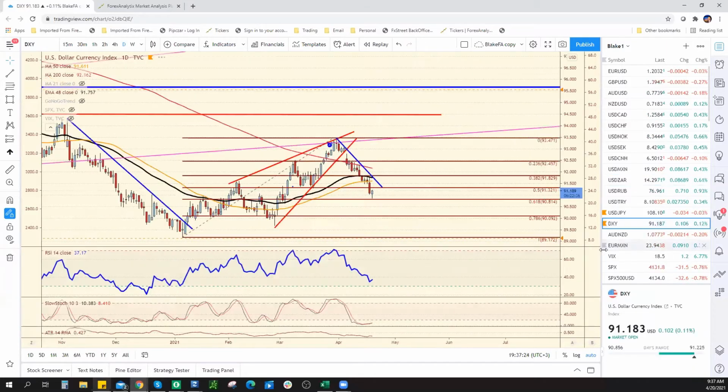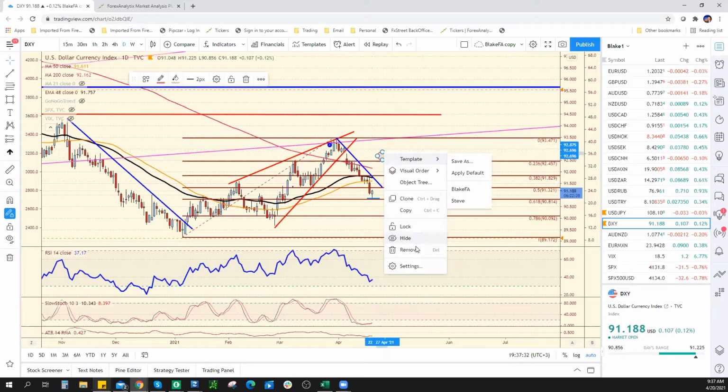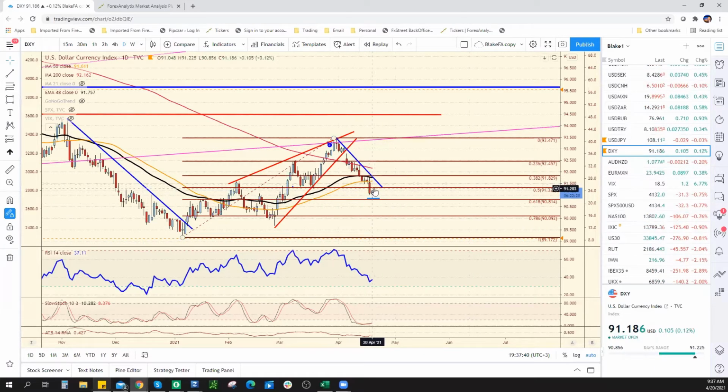The dollar index, nice hammer right at the 618 retracement. That's important, this daily candle on the dollar index. If the dollar index creates a hammer like that, it's going to suggest a reversal back up towards the 200-day moving average. So you want to be looking at long dollars back up towards here, in my opinion.